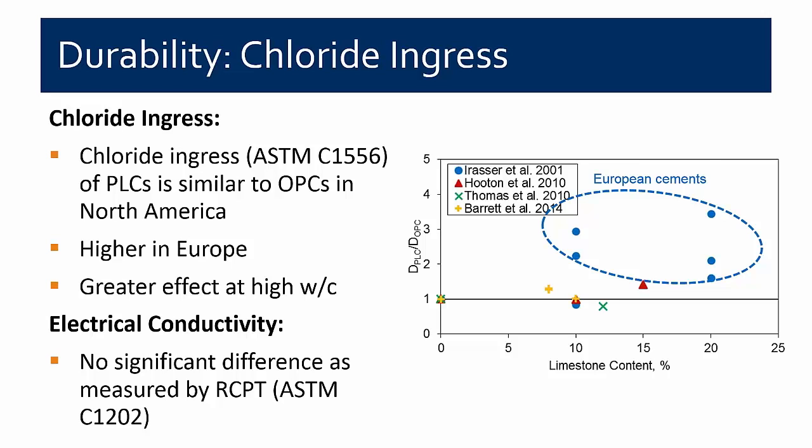And what you see for these European cements is that the diffusion rates for the Portland limestone cements are actually higher. So you have a little bit less chloride resistance for these European cements. And the effect is magnified at higher water cement ratios. So that's where you're getting these ratios of 3 or higher, or at high water cement ratios like 0.6.